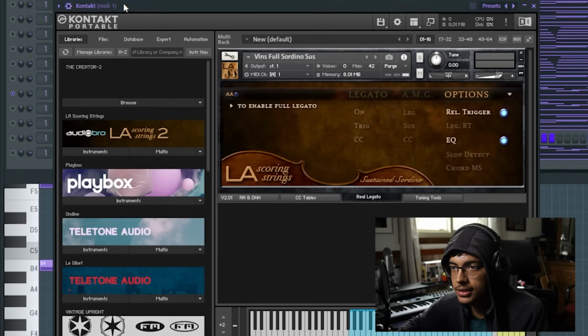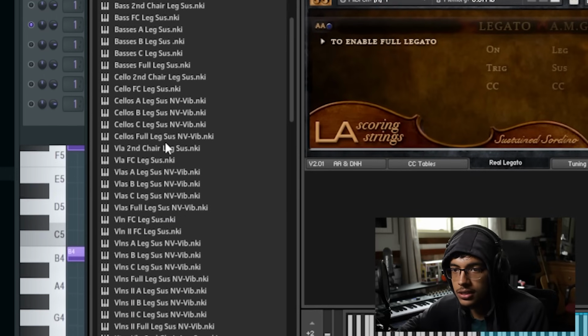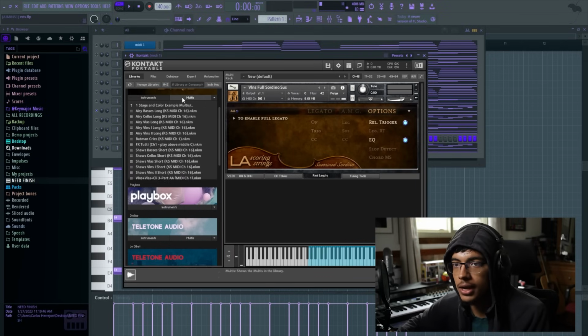Now we're going to move on to the contact banks. Alright, so the first contact bank I'm going to be showing is this LA Scoring Strings 2, probably second place for my favorite string bank, and it just has so many sounds in here, a bunch of folders, and then each folder just has a bunch of sounds. So it's gonna be impossible for me to show you guys everything. I want to leave it up to you guys to mess around with it.